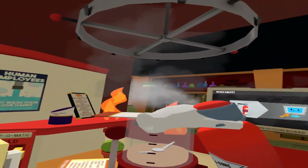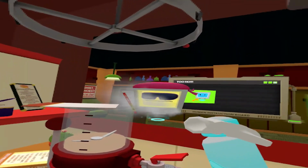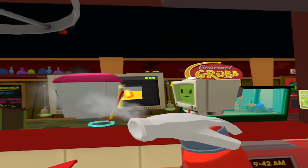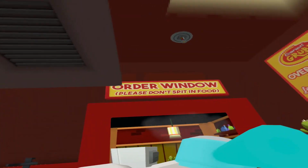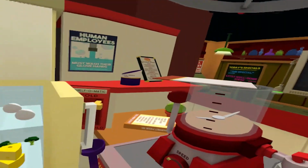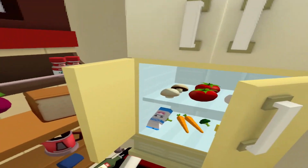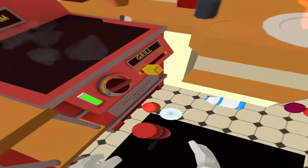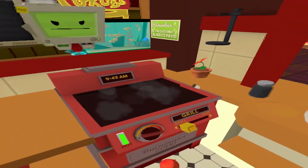There we go. Push it down. Fire! No! Thanks, human. You really saved my circuits. Yeah, okay. I'm gonna spray myself. It's cool. Yep. Oh, the fire is not out! The fire is not out! Oh, no! Where's the fire extinguisher? Where did it go? Looks like it's the end of us. Oh, there it is! Yay! There we go. There's a fire extinguisher.